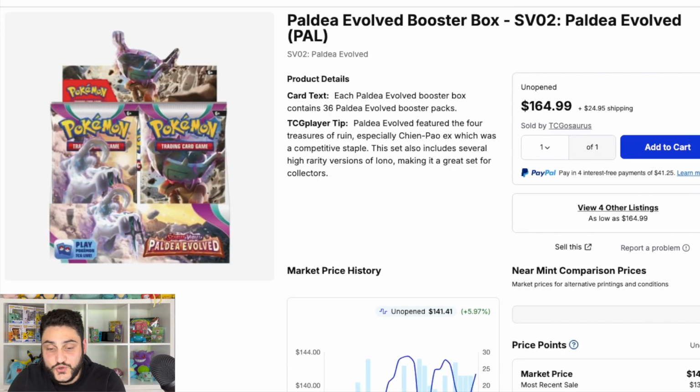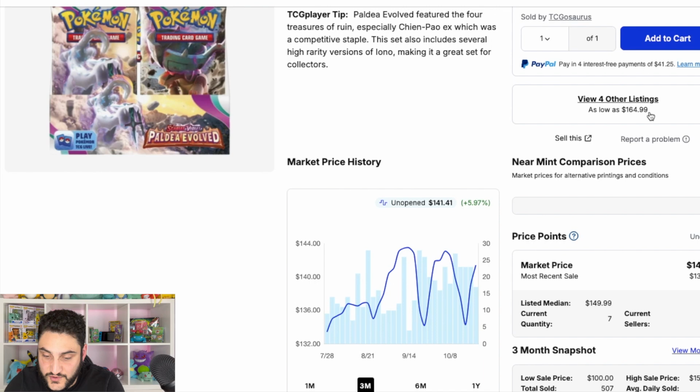And taking the number 2 spot is Paldea Evolved Booster Box. So this one over here, arguably one of the best sets in the Scarlet and Violet era. And of course, there was the reprint or restock that recently happened, which showed a little bit of fluctuation in the price here, and we're going to look at that here in a moment.